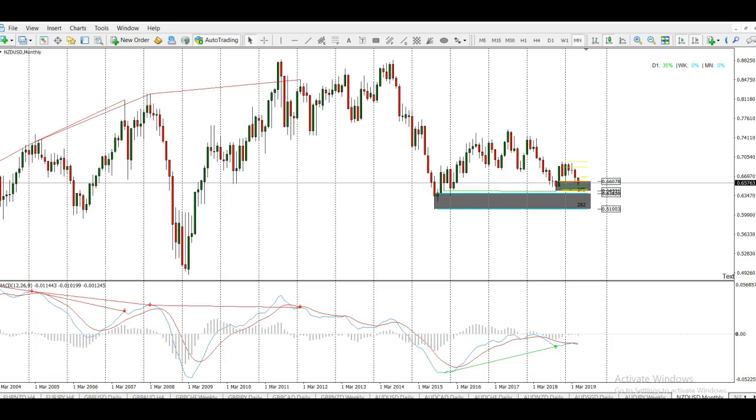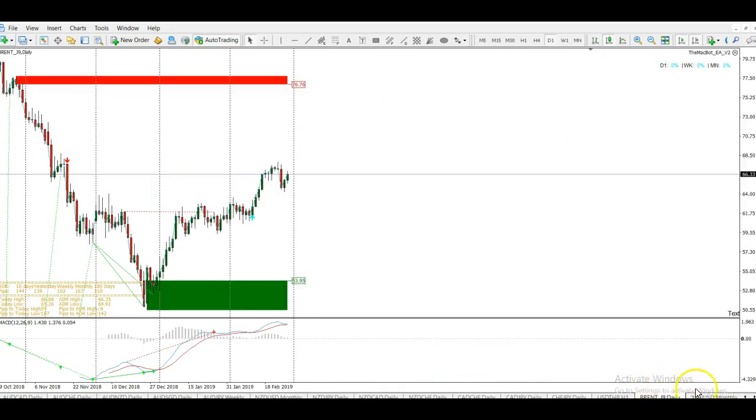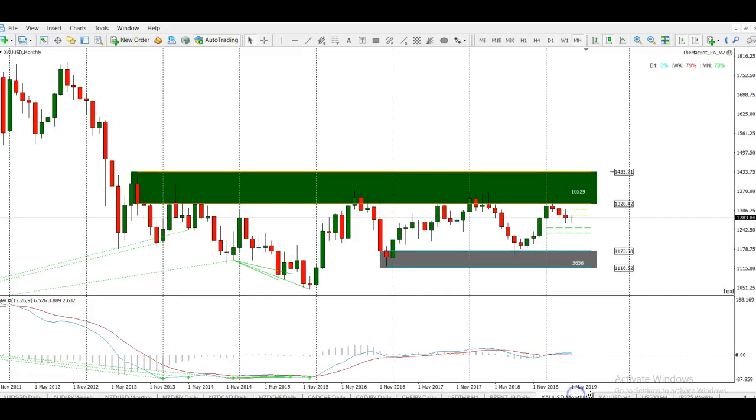Okay, so that will do for us today. Just have a quick look. Actually, to have a quick look at Brent. Well, Brent's moving up nicely. We'll have a look at the gold. Just want to have a look at gold quickly.